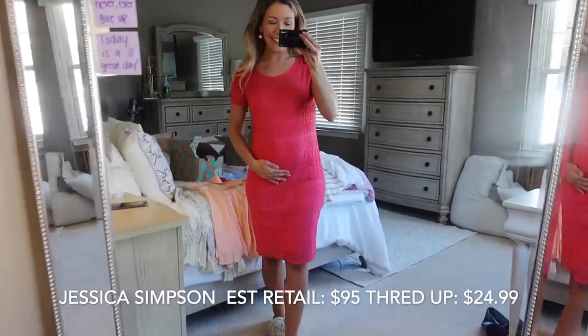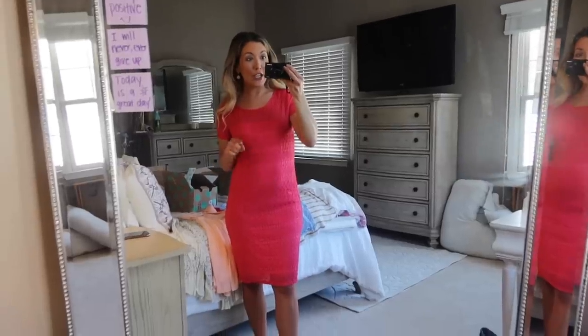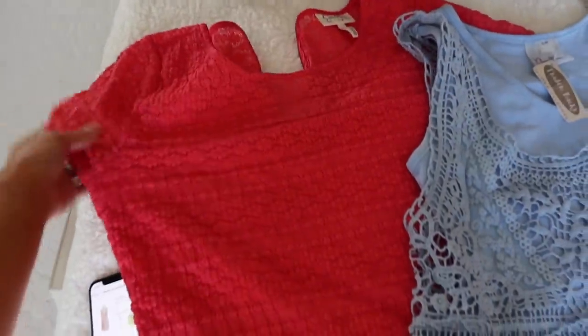How cute is this hot pink Jessica Simpson lace maternity dress? They had so many good maternity office outfits and clothes, so I would definitely check that out for mamas working in an office right now. New with tags, estimated for $95 retail, and I got it for $24.99.